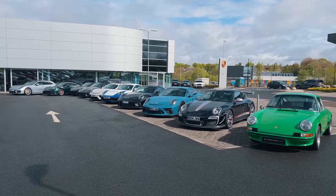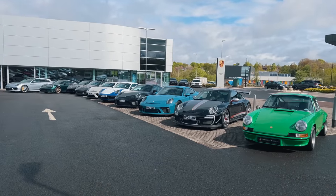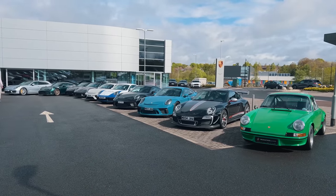Fucking classic. In a minute, we're going to line all of... So we bought, I don't know, 9 Porsches? Yeah. Something like that. Anyway, we thought, wouldn't it be fun, because we're a bit nerdy like this, to line them up in age order.